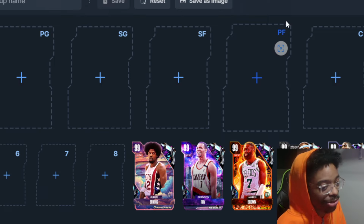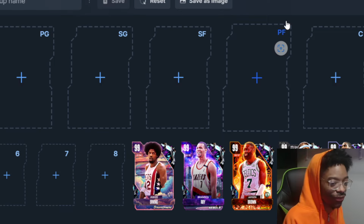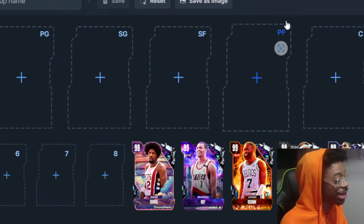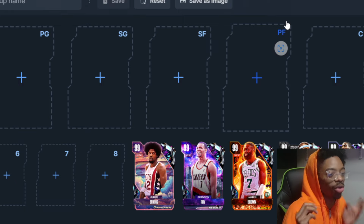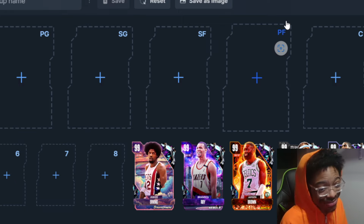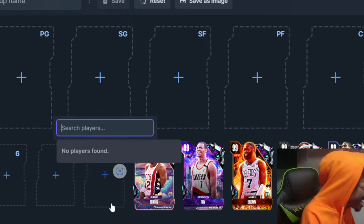I don't think Dr. J is particularly that good, really. I feel like his release is good, but that's about the only good thing about him. I don't think he moves that great, I don't think he handles that great, I don't think he does anything that great. I feel like he lacks so much. There are so many better cards that play better defense and have a jumper. Dr. J, in my opinion, is mid. But that's just my personal take on Dr. J.